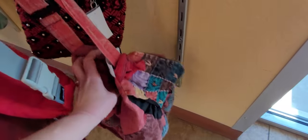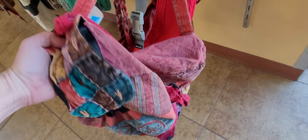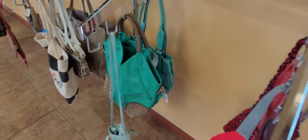Tooth necklace. Look at this cutie. Very boho. So yeah, let me know what y'all think about that purse necklace. I mean, not purse necklace. Yeah, that's it. A purse necklace. The tooth necklace. I like that one.